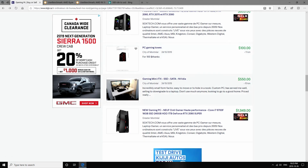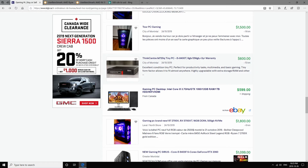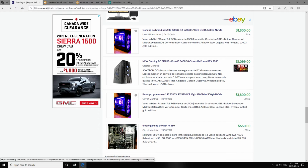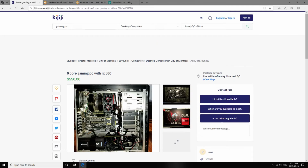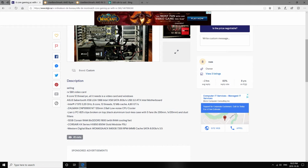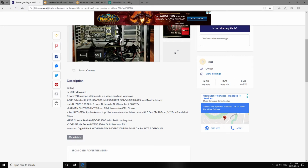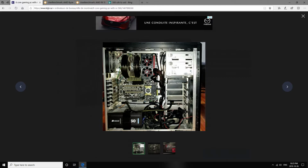eBay. We'll try one more. Oh, just a tower. Tower. Crappy, crappy, crappy. I'm looking for a very particular kind. 6-core gaming. So I'm guessing it's a Ryzen 5. Okay, this one's actually cool. So let's just take a quick little look-see at the picture.